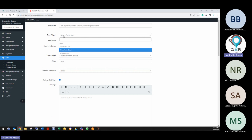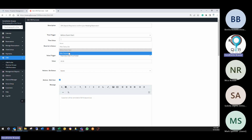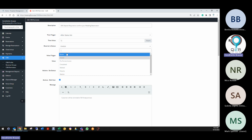So I'm going to just explain the time triggers to you now. So after a status is set, after I made it a quote or invoice, you can trigger it to go out. Before the event start, you can send anything so many hours before the event start. Even after a payment, let's say you've uploaded payment, you can send a CRM out that says your booking is now confirmed, thank you for your payment, etc. And there are all the statuses like you would find in a booking as well.